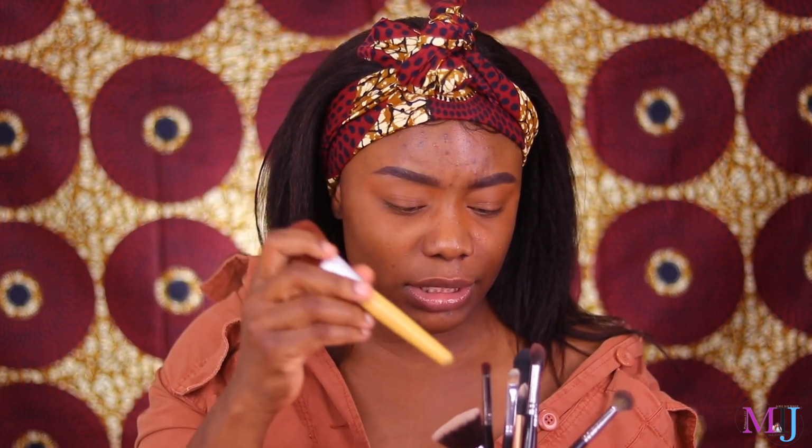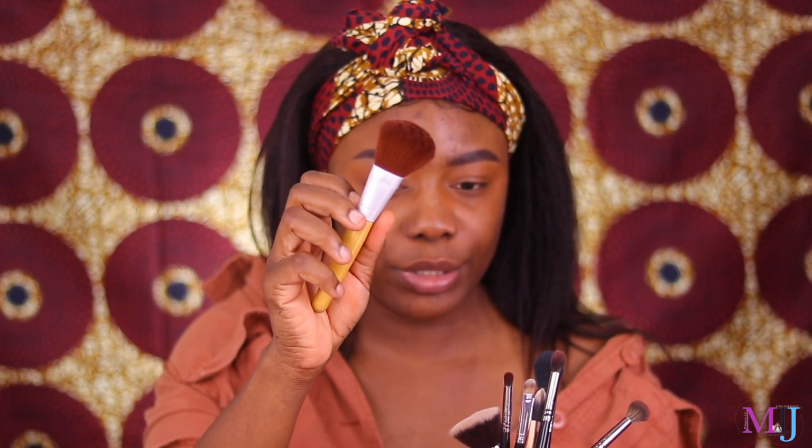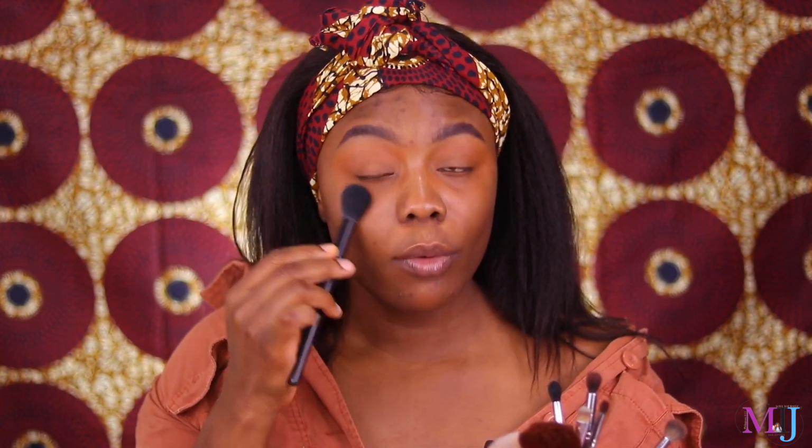I also have a staple brush set here that I will be using with these products, and these are the brushes I've been mainly reaching for. Let me just show you real quick. I've got a big fluffy brush. I got this years ago as a gift before I even went into makeup, so I don't know exactly, but I think it is by Eco Tools, I'm not quite sure. And I have this flat kabuki brush right here by Crush Cosmetics, an Australian brand, but this is for foundation. I have this one right here to apply powder underneath my eyes, and I can also use it to apply highlighter as well.